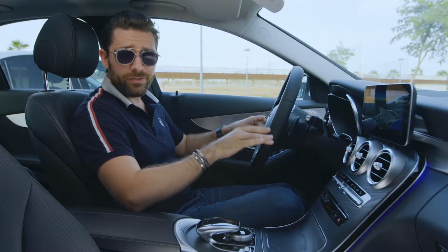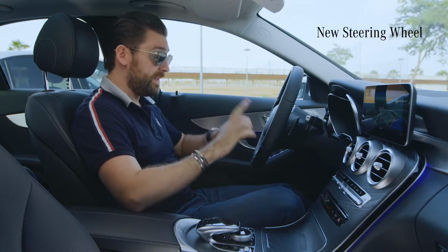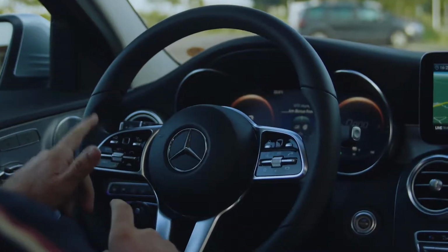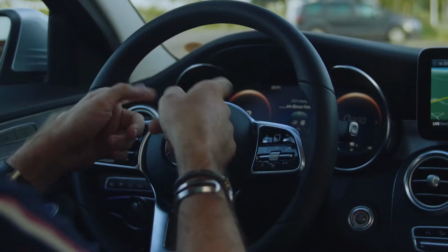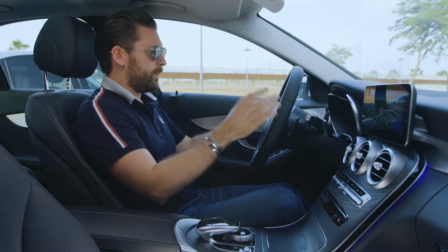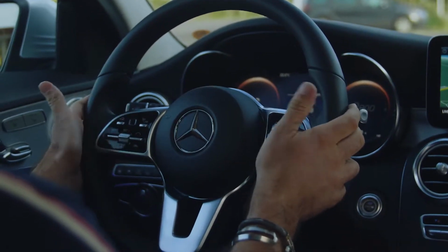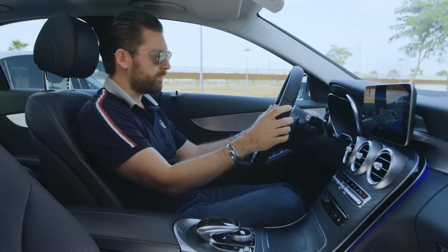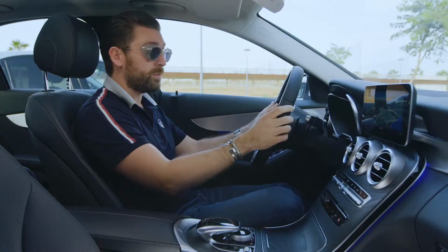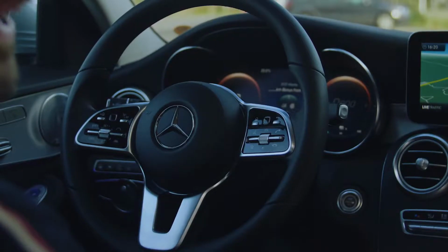We also have the introduction of a new steering wheel, which features the touch control buttons. Now, on the left-hand side of the wheel, it allows me to control the instrument cluster in front of me, and on the right-hand side, the media screen just here. Now, you interact with these with simple swipes up, down, left and right. It's very intuitive, but the benefit is it means I can take full control of these systems without having to take my hands off the wheel.